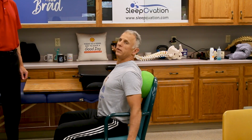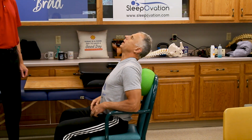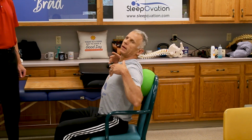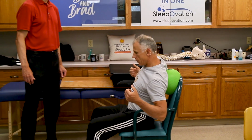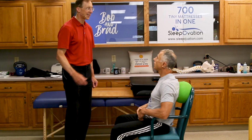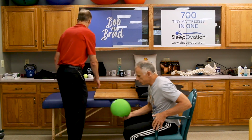Also, it's really important that you breathe and relax. If you do this with shallow breathing, you won't relax. You won't get near the benefits, and the stretch won't be as effective. This was developed by one of our PTAs, physical therapist assistants, who came up with this idea. We used to just have people do it over the back of a chair, and now we have them do it using the ball. It's just more comfortable and more specific. So there you go. Here, catch.